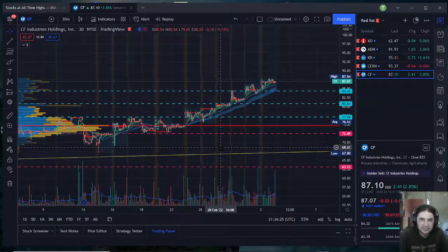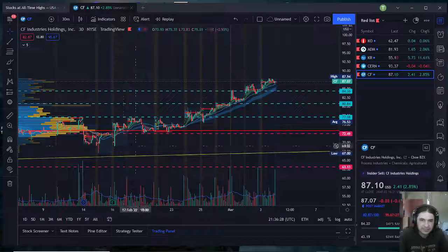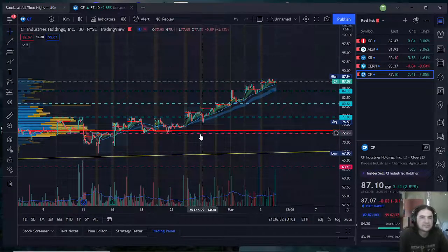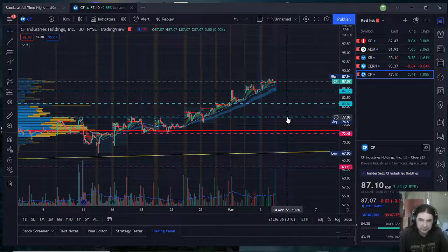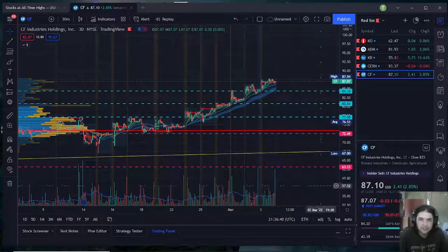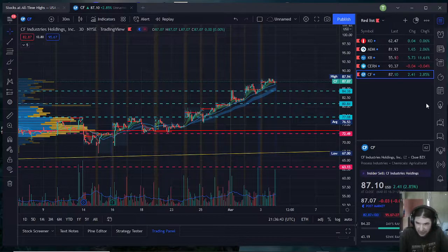Here's the weekly trend line. It's just such a steep trend. I'm going to be eyeing these three levels to maybe enter some shares, maybe enter some calls. CF Industries Holdings. The other thing I like to do, chemicals, agricultural.